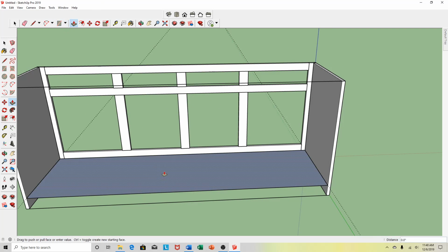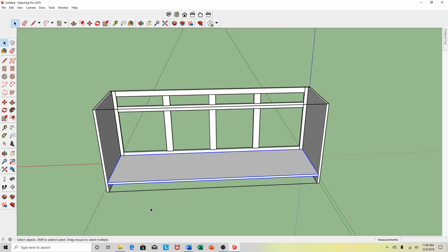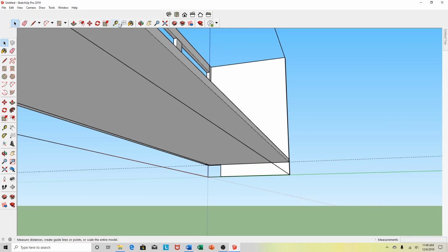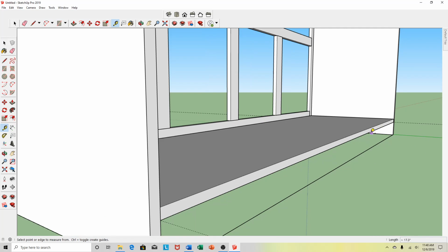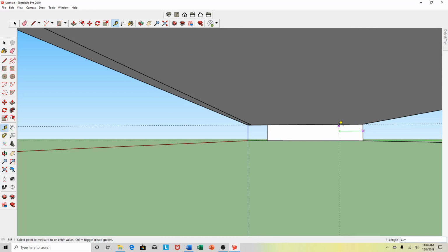And push pull it 0.75, and then double click it, or actually triple click, G enter to make it a component. And after the component, you need to actually go ahead and give it a back support. You need to give it a back support, because if you do not give it a back support, how is the cabinet going to stay stable, make sure it's not falling down, right? So 0.75, I'm using my tape measure, and I get my rectangle tool, and that's it, done.